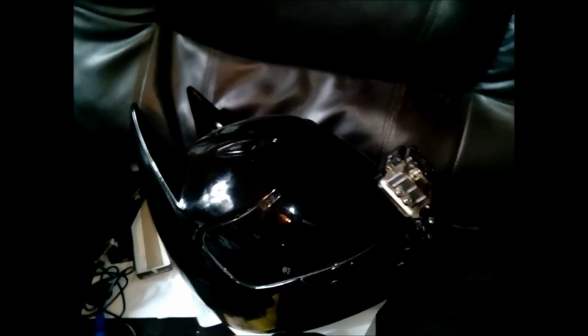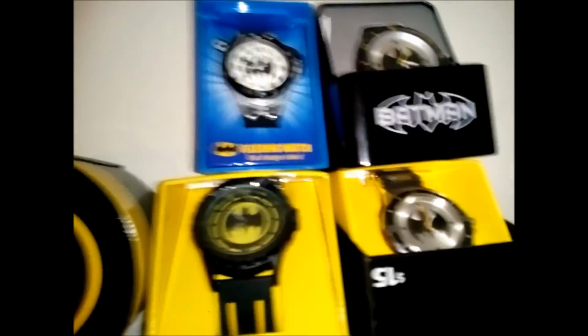Obviously, you guys know my helmet. My chair's kind of a mess. I've been moving stuff around. Up here I've got some watches. I just noticed that watch there looks a lot like that one. Maybe I have 2. I don't know.